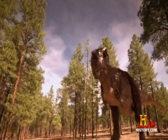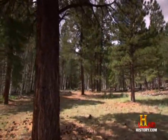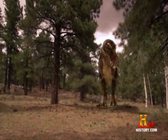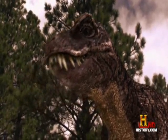The T-Rex marked its territory with scent marks like modern cats and usually stayed within these boundaries. But unlike most dinosaurs, the T-Rex was large and ferocious enough to venture outside its territory without much fear of attack.